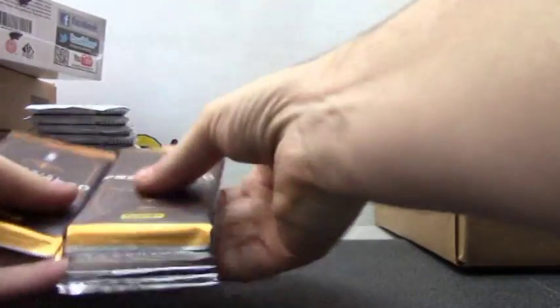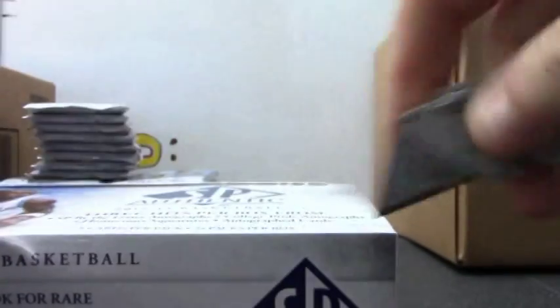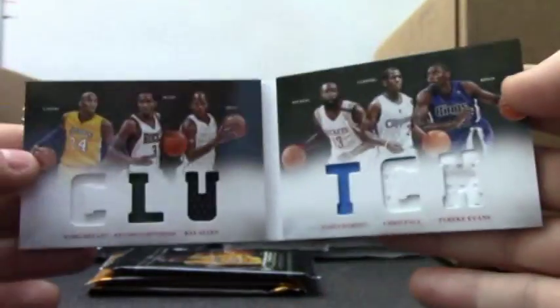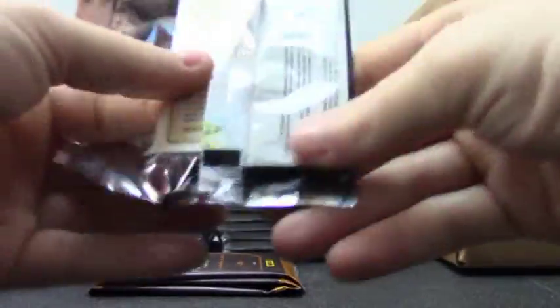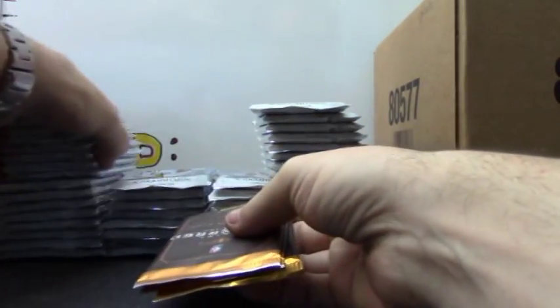Running out of room here. I made a small window. Let me put all this back there. All right. And there. I'll just go ahead and show the book so we can get that one. Clutch, we have Kobe Bryant, Brandon Jennings, Ray Allen, James Harden, Chris Paul, Tyreke Evans. Clutch. And your Kobe pack. Kobe. Alright, we'll save the last three preferred for the end.